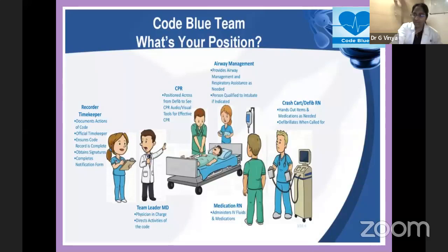The crash card and defib registered nurse hands out items and medications as needed, and defibrillates when called for. The medication nurse administers IV fluids and the medications. The recorder, the timekeeper, documents all the actions of the code. The official timekeeper ensures the code record is complete, obtaining signatures after completion of the forms. The team leader is the important person in the team who will be in charge of the entire code and directs the activities of the code to the remaining team members.